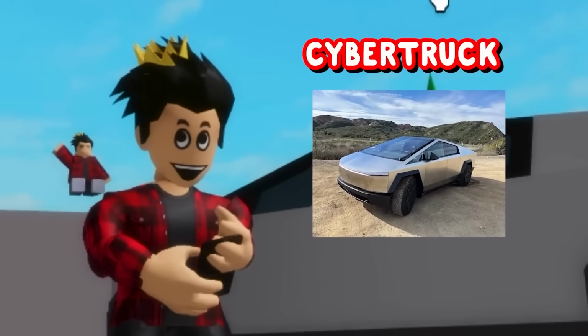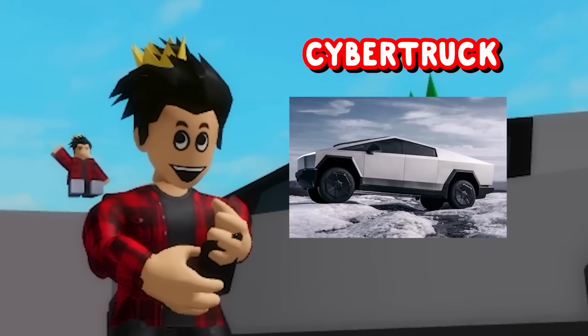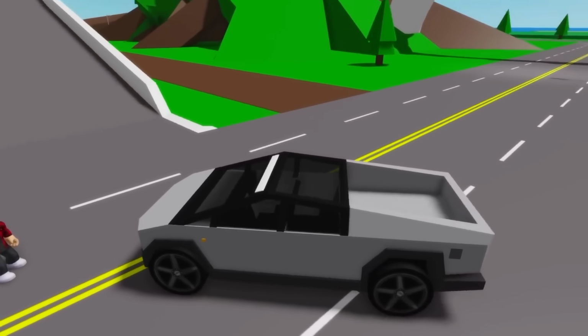It's a cybernetic truck that's made by Tesla. Everyone's seen it. The most interesting part is its structure. It's all blocky like that in real life, as you can see. In my opinion, it kind of looks like an actual spaceship. The oddest thing about it is that they say it's even bulletproof.